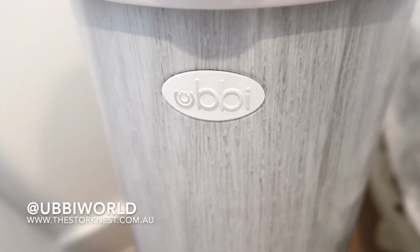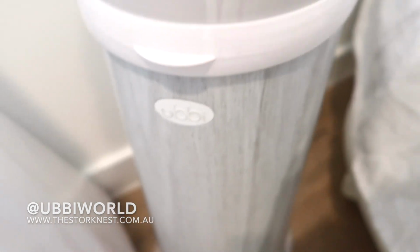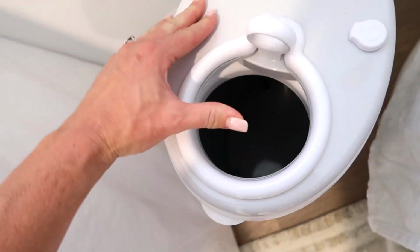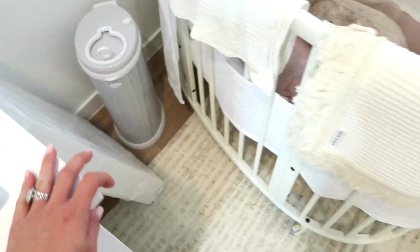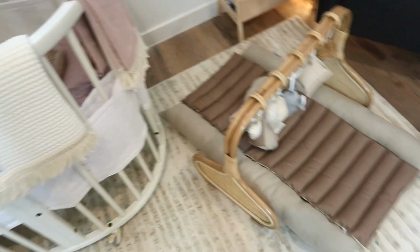It is by this brand, Yubi. I haven't put a bin liner in there yet, but it's meant to seriously hold all smells. There we have it. Oh, and that is my alarm.